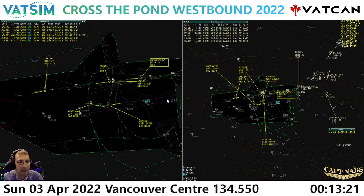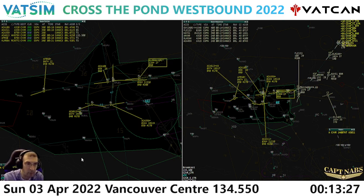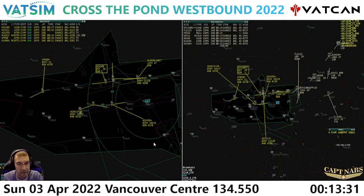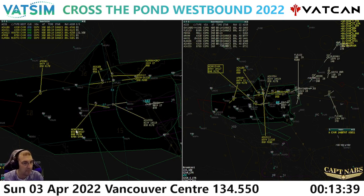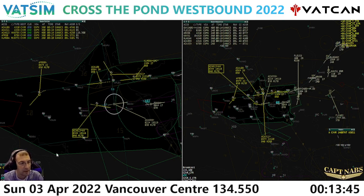KLM 68 Alpha, hello, descend 6,000. Descend 6,000, KLM 68 Alpha. Air Canada 108, descend 5,000. 5,000. Air Canada 359, thank you for the help. Speed 170 to Bexham and contact the tower there, 118.7. 170 to Bexham and tower 118.7. Thanks for the service, bye-bye, Air Canada 359.